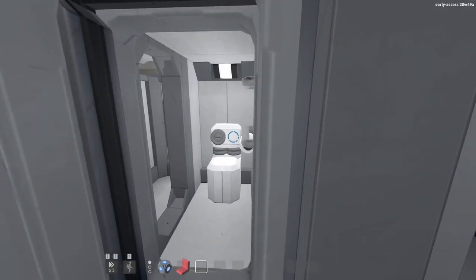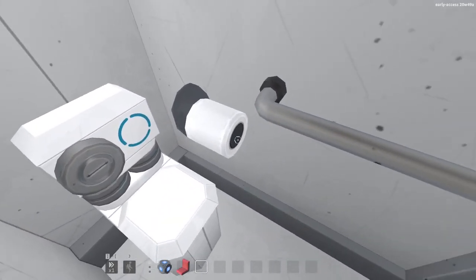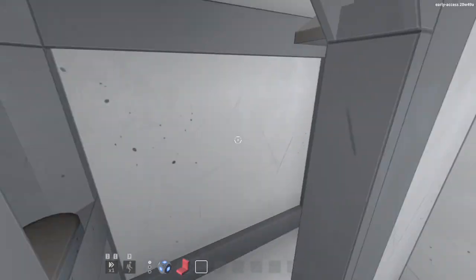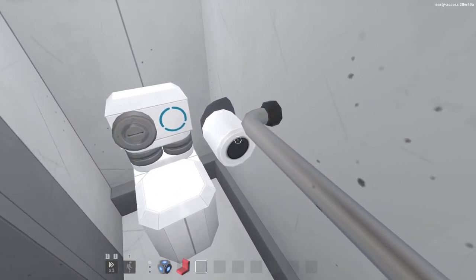We got some crew quarters here. Ooh, even a bathroom. Look at that. The toilet paper's there. Nice. That's cool. I've never seen that block used like that. That's awesome.